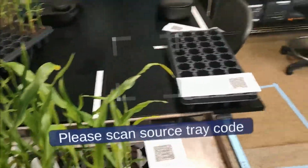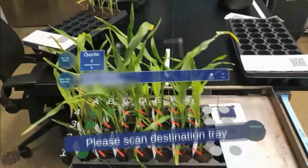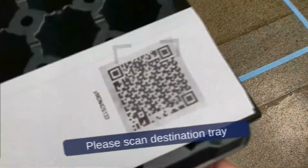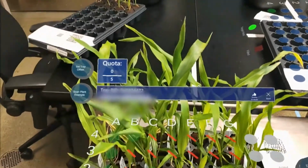And then to kick off the workflow, you have the prompt to scan your source tray. That's the tray where you're going to be evaluating the plants and seeing which ones you want to bring forward. Okay, so now that genetic marker information is overlaid on the plants. And it's now prompting him to scan in the destination tray. So that's going to be our advancement tray. All of the top, you know, healthy, top performing plants are going to go into this tray. The first position of that first plant is that green circle in the 1A spot.